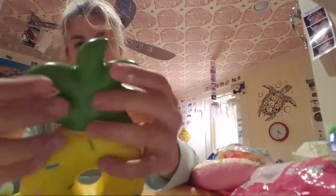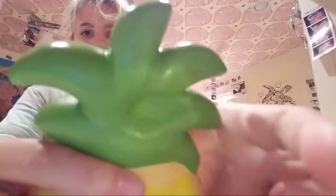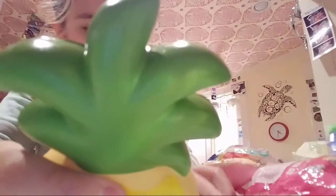This was the next squishy in the stress squishies. I just feel that this one is just so stress relieving, actually, because of the way that it's made. I love Lampo. This is one of my faves. This is one of my faves, but I'm willing to trade. Aw, thank you.